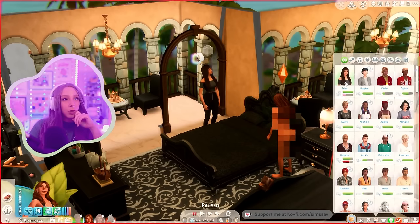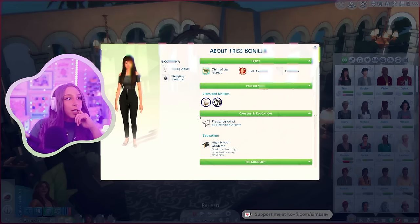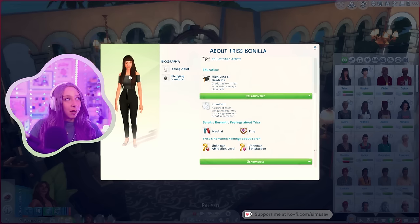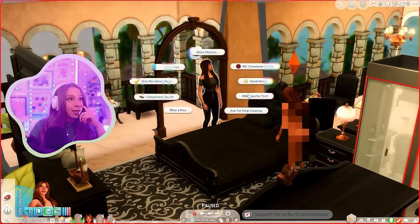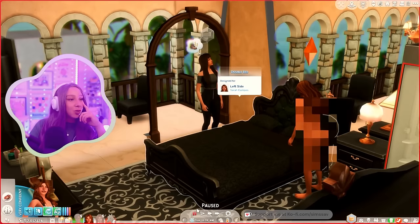See, let me open her profile here. So, she's self-assured child of the islands. She likes fitness and electronic music. She's a freelance artist. She did graduate from high school. Yeah, and she is a vampire. Man, I really want to see her family tree. Like, so badly. She lives in Tomerang as well. That's so perfect. So, so perfect.